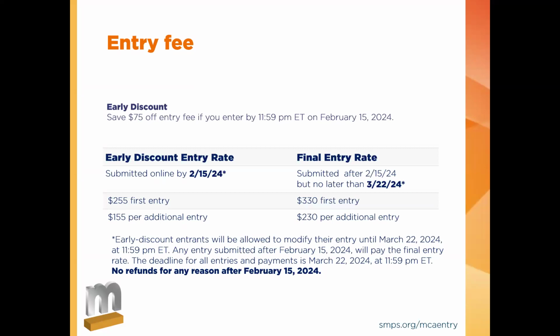Entry fees, and please note, all of this information is located on the entry portal, which that address again is at the bottom of your screen, smps.org/MCA entry. To get the biggest discount, or the deepest discount on entries, you will want to enter by February 15th. That will save you $75 off your entry fees. That discounted rate is shown here: $255 for your first entry and then $155 per additional entry. Entries received after February 15th will pay the final entry rate of $330, or $230 for each additional entry. Please note that there are no refunds offered after the February 15th date.